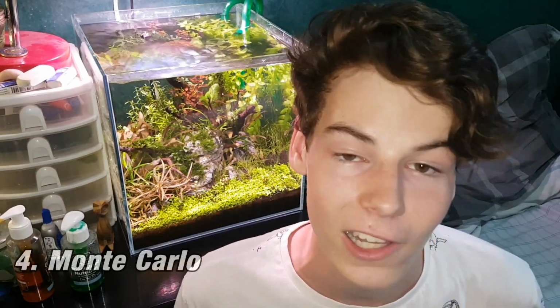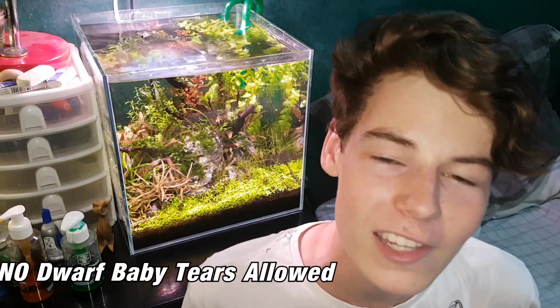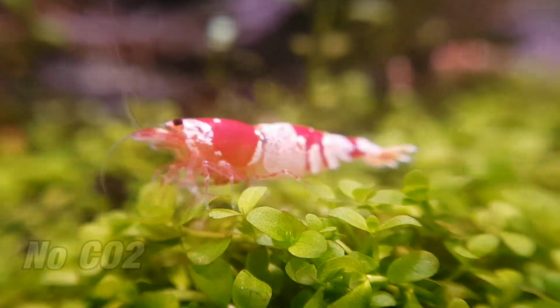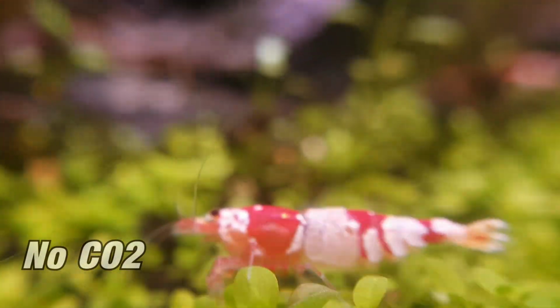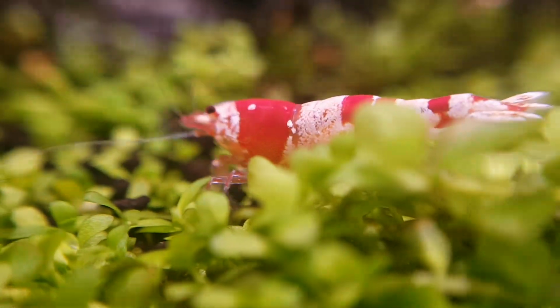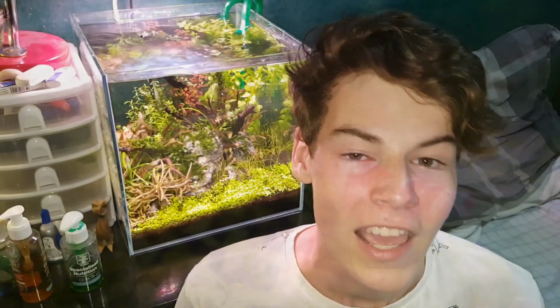My number 4 favorite aquarium plant, Monte Carlo. Now I think this is the best carpeting plant in the hobby, and a bunch of you are probably screaming, dwarf baby tears, dwarf baby tears, but Monte Carlo is way better, way easier, and it only has a little bit bigger leaf shape. Because of that, I would always go with Monte Carlo over dwarf baby tears, because why would you go with a way harder to grow plant, way slower growing, just because of slightly smaller leaves? I think Monte Carlo is the far superior carpeting plant in the hobby, the best, like I mentioned, and that's why it is my number 4 favorite aquarium plant.